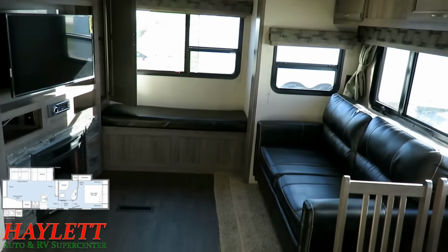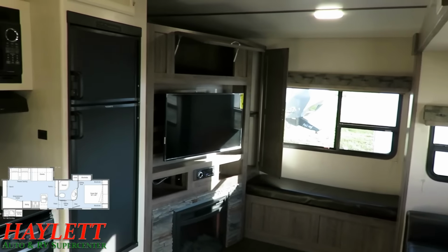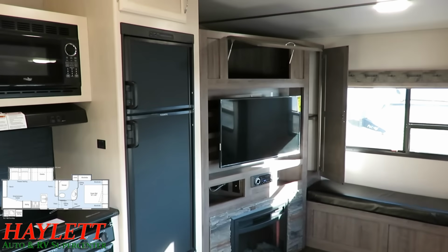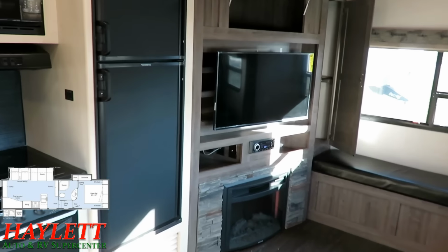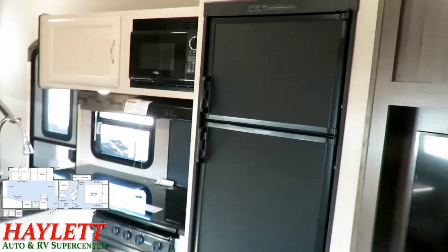And again, there are various shades of gray. Everybody looks for something a little different. Like, I love how this one has that easy viewing entertainment center. I like that you can see it from anywhere in your seating, from the kitchen, wherever. But that's maybe not everyone's thing. Well, that's why we carry so many different models and different brands here at Haylett RV.